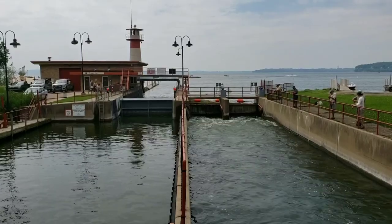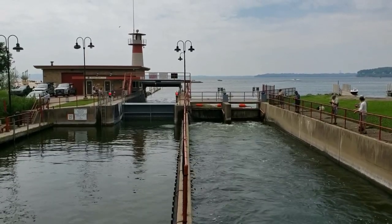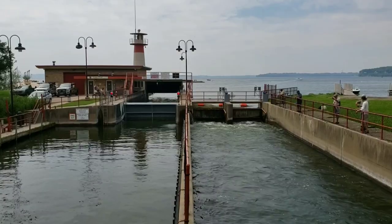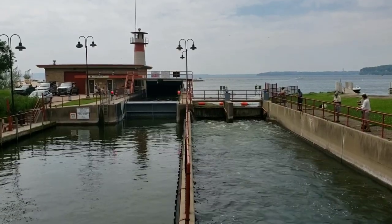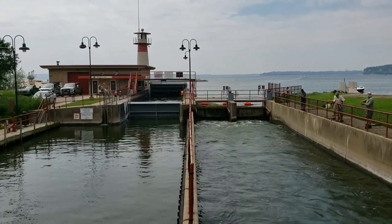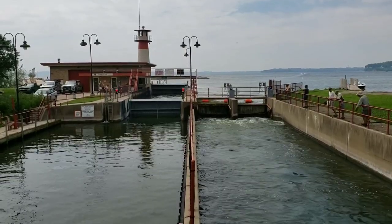Okay, there's the dam side on the right side, and the left side is the locks. As you can see, there's a 4 or 5 foot difference between the lakes. They're now closing the other side because they see a boat coming from this way. It's going to want to go out to that lake.